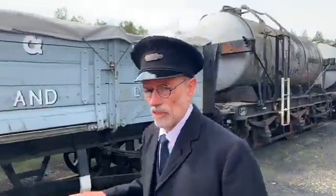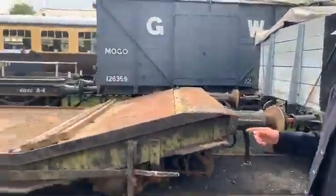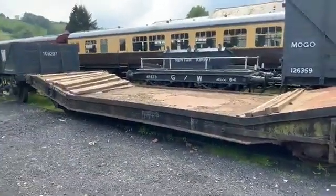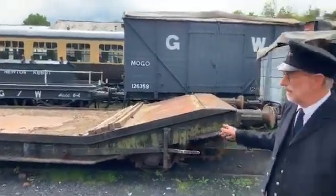Okay, let's just move on a bit up here. And here you can see, this one's known as a Lomac. This is actually from the London and North Eastern Railway, not the Great Western Railway, but wagons did get around all over the country.